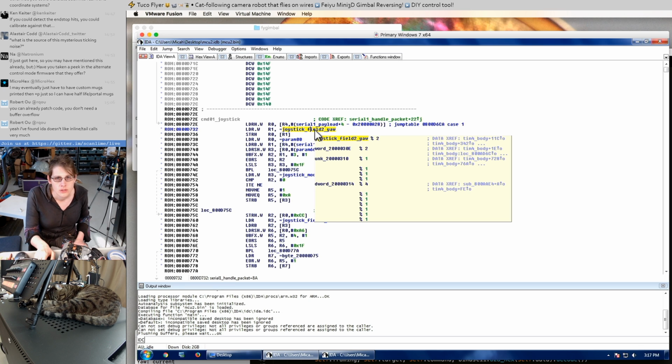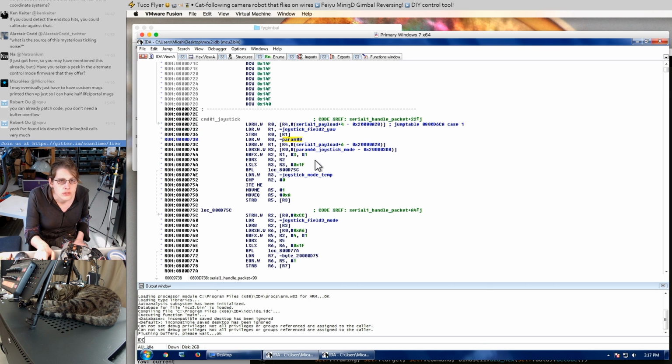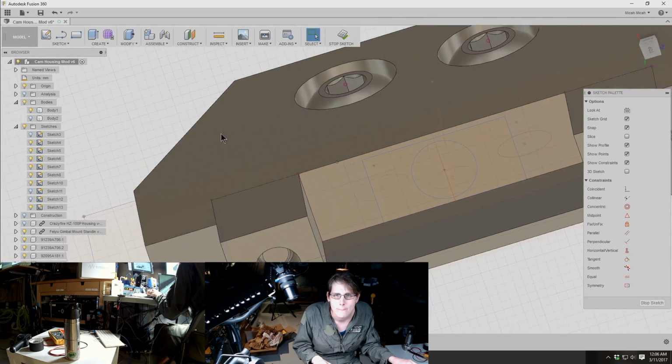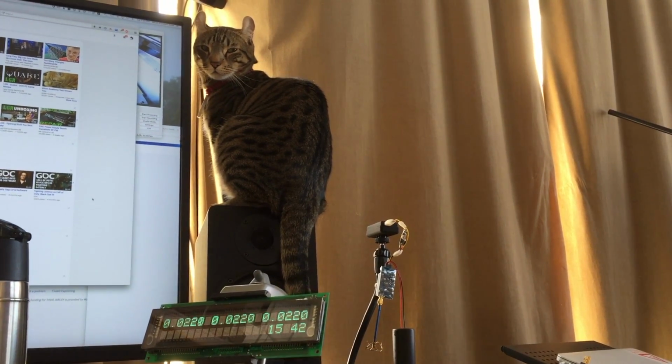In all, there's a lot of interesting work to look forward to if you're a fan of reverse engineering or embedded systems or robotics or cats. This project should have something for everyone.